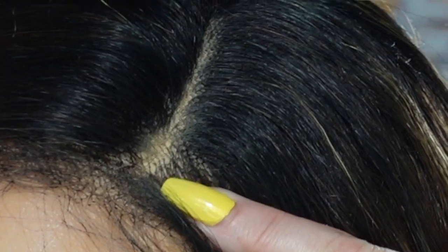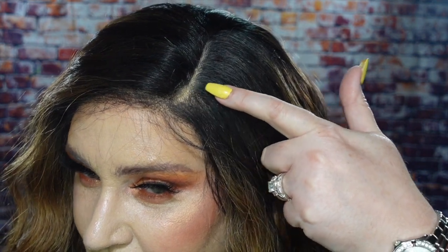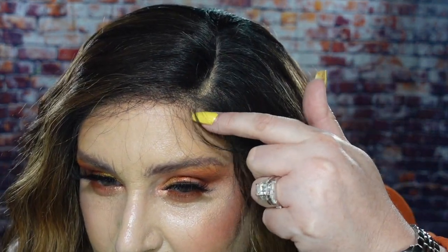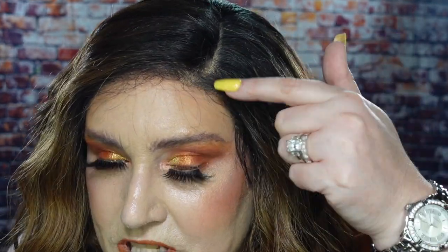Parting space is 5 inches deep. It was really easy to blend with some powder. I think this is a very natural looking type of part, especially right here. So when you part your own hair, it kind of looks more like this. So this right here looks so super natural. I'm in love with it.